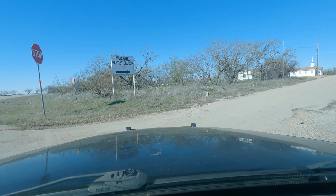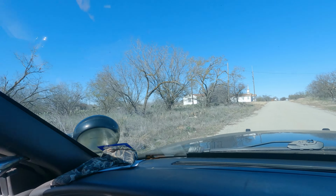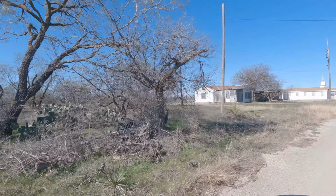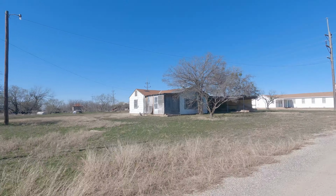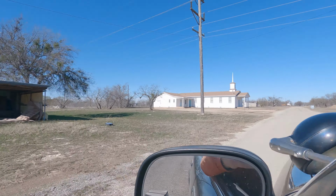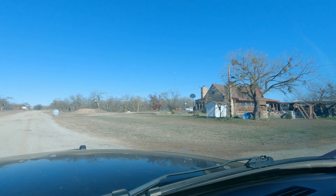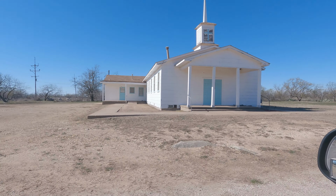Emmanuel Baptist welcomes you. Thank you, Emmanuel Baptist, for welcoming us. What do you think? Is that the preacher's house? I hope not. I hope they take better care of the preacher than that. Maybe that's his house over there. Yeah, that's probably the preacher's house. Emmanuel Baptist. There's no signs or nothing on it.